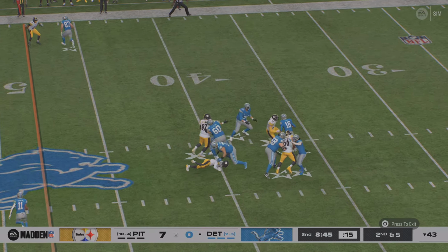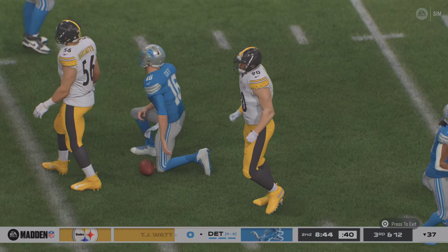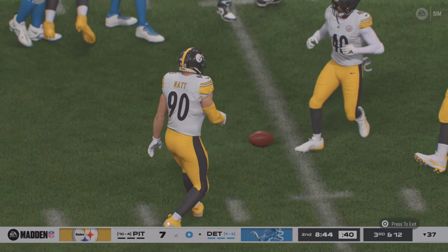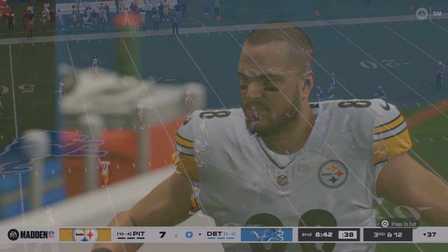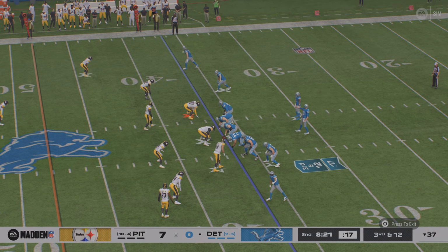Out of the shotgun, Goff. Pocket isn't holding up, they're able to drop him. And it'll be 3rd down coming up after this defense's 3rd sack of the game. 3rd and 12. It's looking like a dreaded 3-and-out offensively, but listen, if you can't keep your quarterback clean and upright, you're going to need some magic, big-time magic, to convert on this 3rd and long.